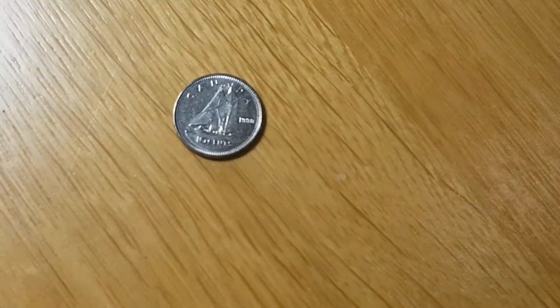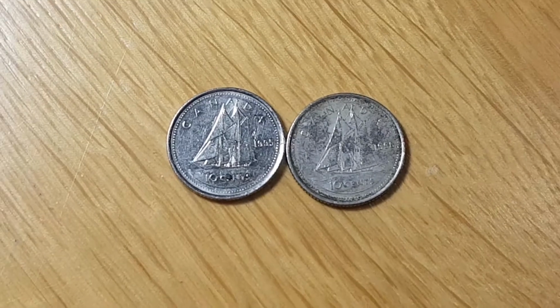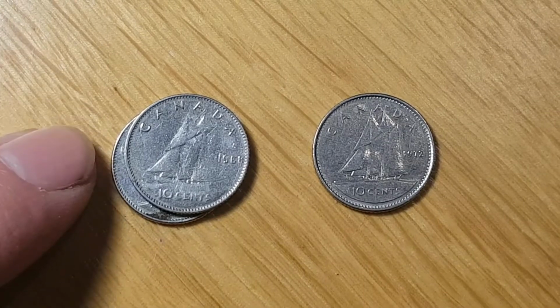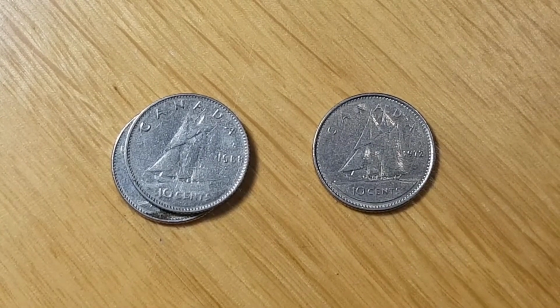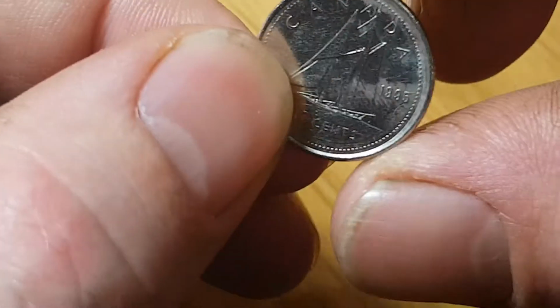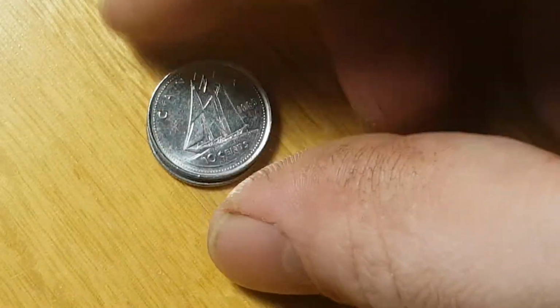We'll keep looking. Roll number 12, and we got a 1995 and a 1996. Roll number 13, I already checked, but there's two 1968s here, and they're both non-silver. And we have a 1972. Roll 14, and we have another two 1995s. And I'm hoping we can complete that roll today.